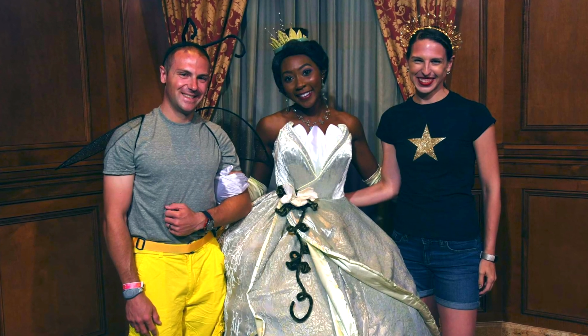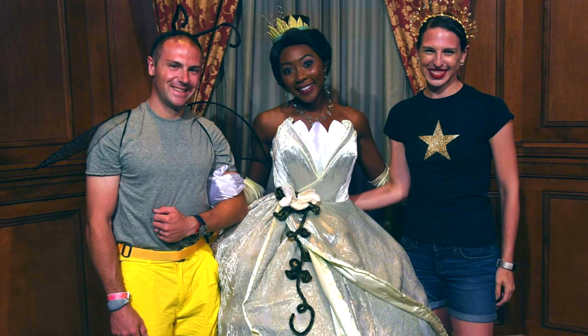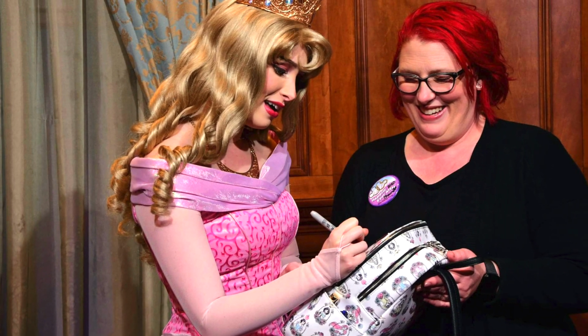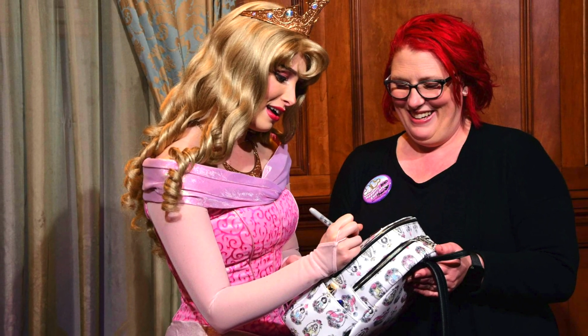The queue for Princess Fairytale Hall is pretty standard. However, when it opens up into the hall, you can see portraits of all of the princesses, and you can even see Cinderella's glass slipper. Princess Fairytale Hall opened in 2013 on the site of Snow White's Scary Adventures.